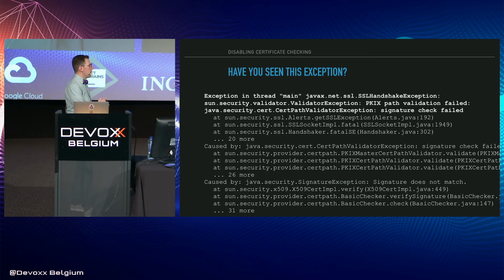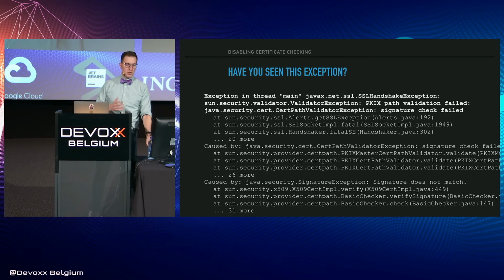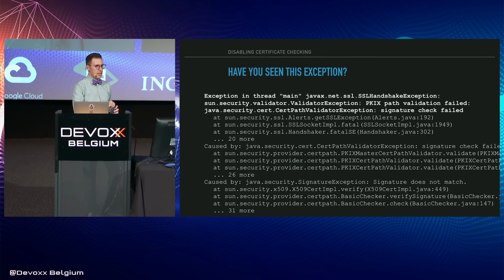So that academic paper that looked at the Stack Overflow posts, another very common answer that they saw was the code to disable certificate checking. So when people find this exception, one of the recommended solutions is just to turn off certificate checking, which opens the door to a man-in-the-middle attack. So I'm not going to show you the code for that because it's just a bad idea, but do be aware that that's not a great solution.